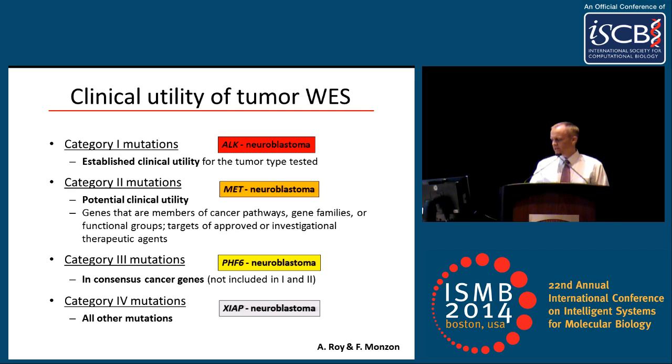So category 1 mutations are those where, if you found this mutation, there is known to be clinical utility for that mutation for the specific tumor type tested, meaning essentially standard of care is already to do this specific gene testing, and it helps either determine prognosis or determine what therapies might be used. The fact of the matter is these are incredibly few and far between currently. The vast majority of even potentially clinically relevant things are in a less clear category that the lab categorizes here as category 2.